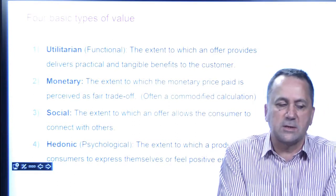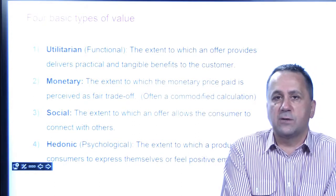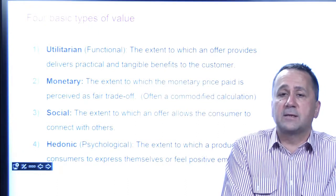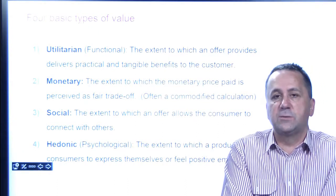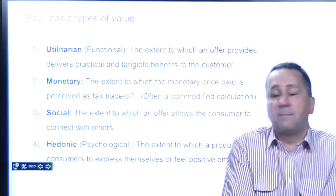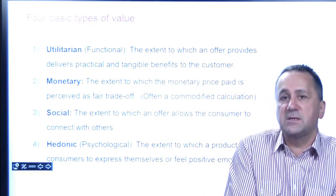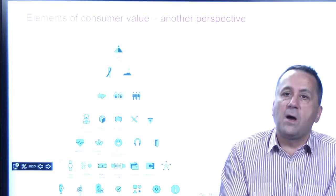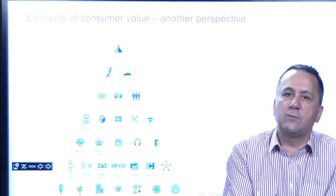And the last type of value that we typically have in marketing, which I want to discuss from a pricing context, is the hedonic or psychological value. That, of course, is the extent to which a product or a value proposition allows consumers to express themselves in the way that they wish to express themselves, perhaps to differentiate themselves from others, or perhaps to position themselves in society.